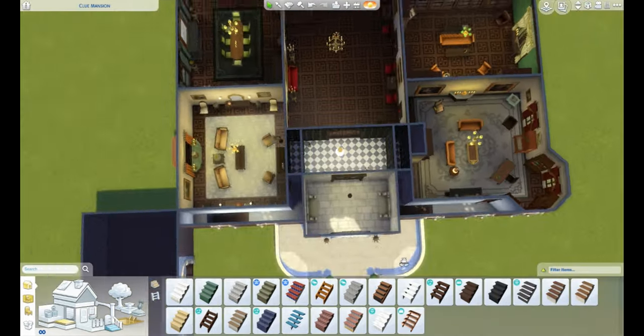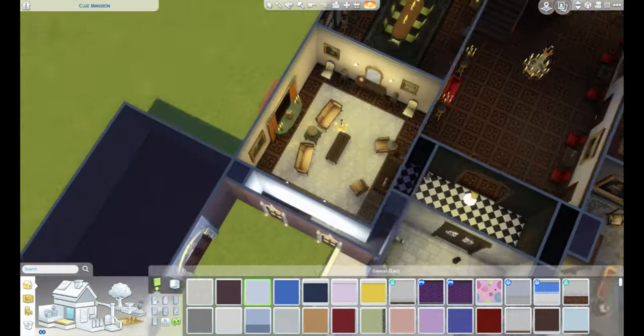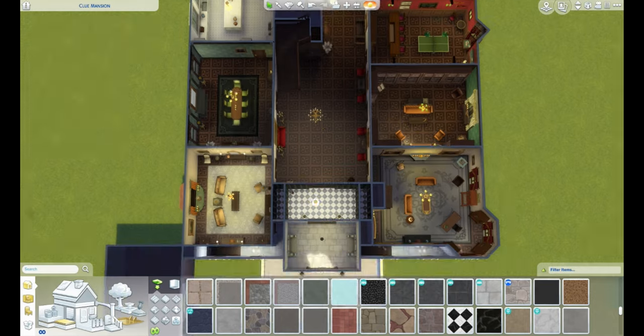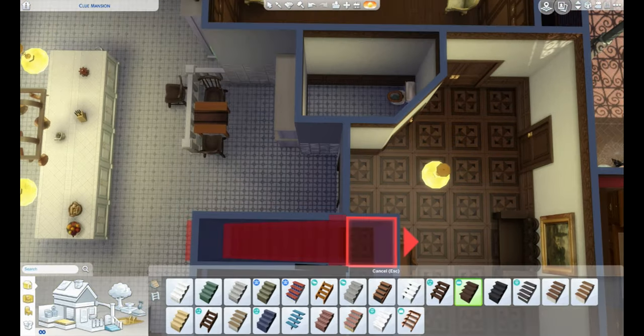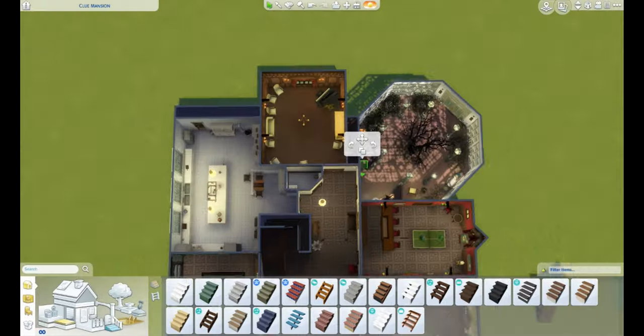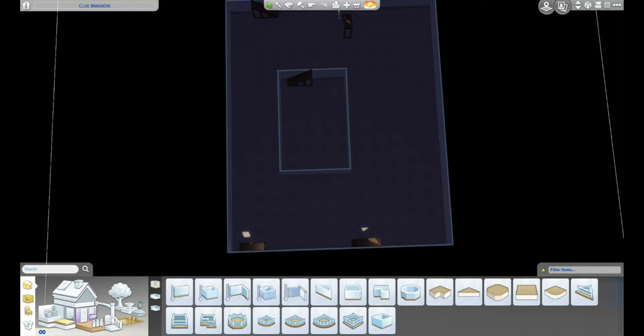And, of course, I had to build the basement. I mean, they do explore the basement. We don't really see a lot of it. It's just a standard basement. Looks like there's some workshop tables down there. And really just kind of a lot of stuff and a lot of cobwebs.